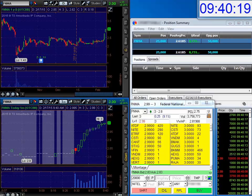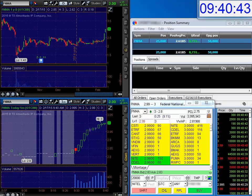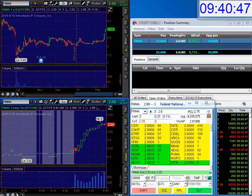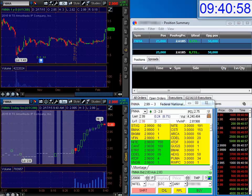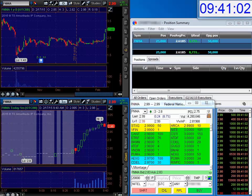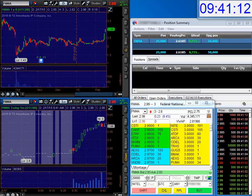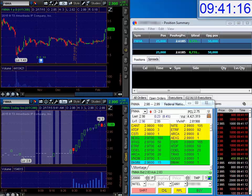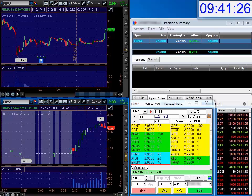So here's our $3 test on Fannie Mae. And we're about to get the answer to my question on how it is going to react to the round number. At the moment, it looks like the sellers at 3 are winning because that bid is getting chipped away. And there's a downtick, really the first downtick we've seen in quite a while.